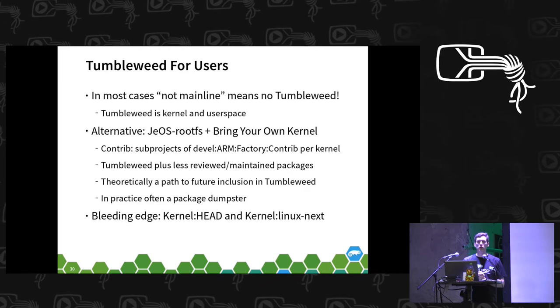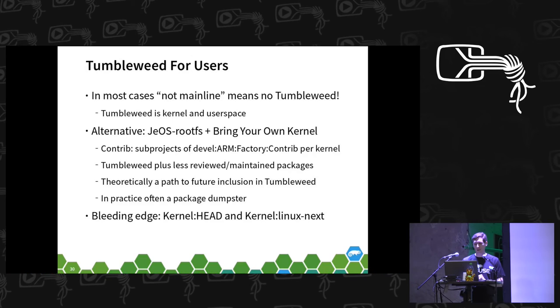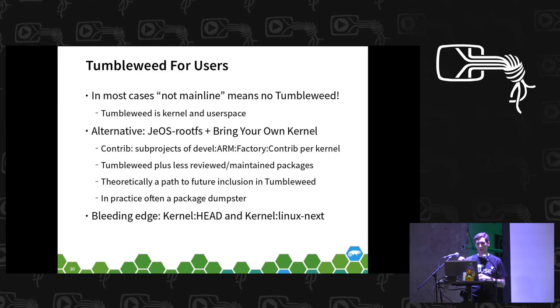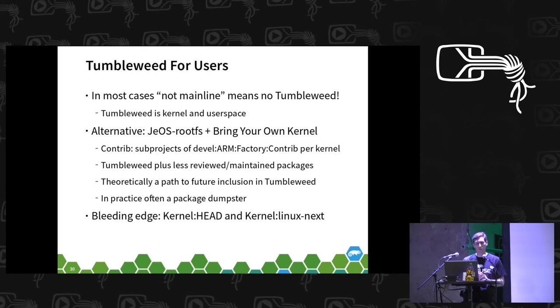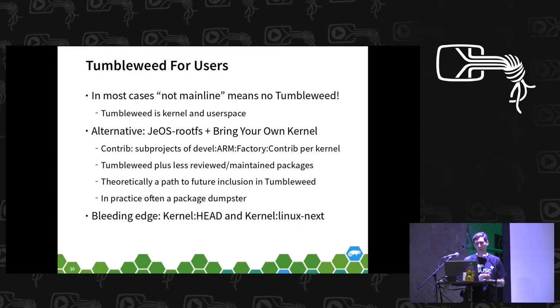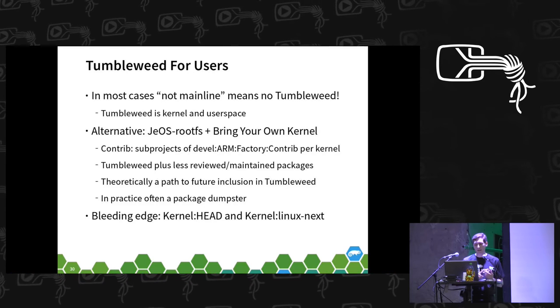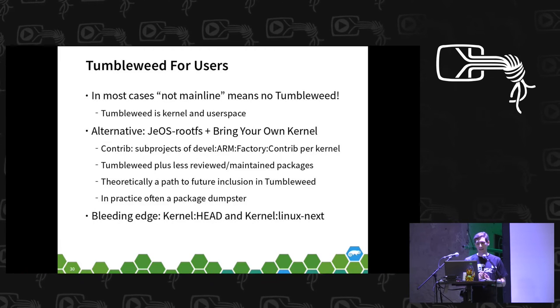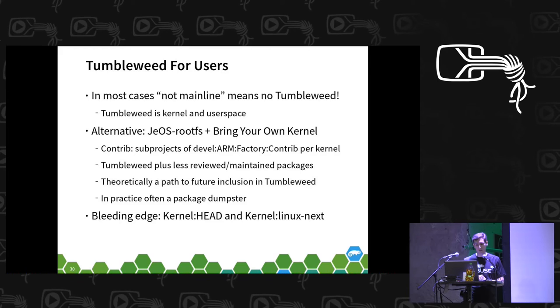If you have such a case, then you can use the juice rootfs, which is just the user space parts. In some cases, people have created sub-projects under devel arm factory contrib, where a separate kernel-source package with a particular kernel flavor is packaged that can be combined with the regular Tumbleweed user space or possibly with additional firmware or other versions of user space packages to make something boot at all. Obviously, that means that any kernels in those contrib sub-packages don't get a terrible lot of love, and so you will not get security updates there. Maybe from time to time they might get updated, but only as far as the contributors take care of that. SUSE and openSUSE kernel team does not maintain those.